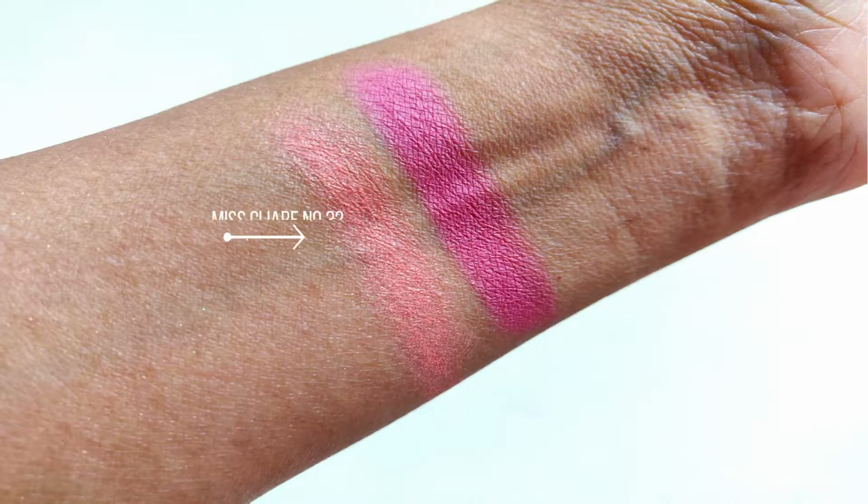Apart from that, I use this Miss Claire blush in the shade number 32. I'm waiting for 31 to restock because I broke my 31. So 32, again, it's a lovely blush. You can see how much I'm using this also. It has little flecks of shimmer, but one of the best blushes. I think Miss Claire does amazing blushes, but I don't like most of their products. But then there are certain products you cannot beat.